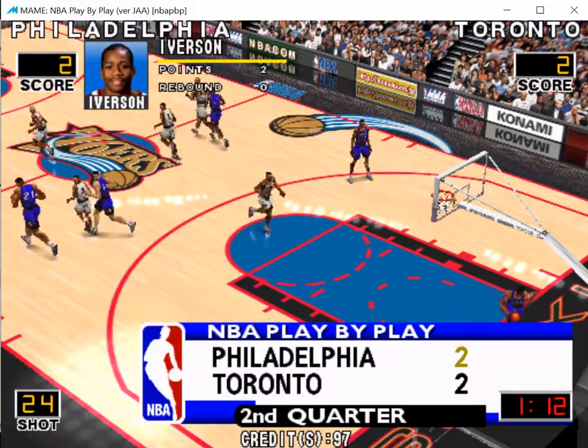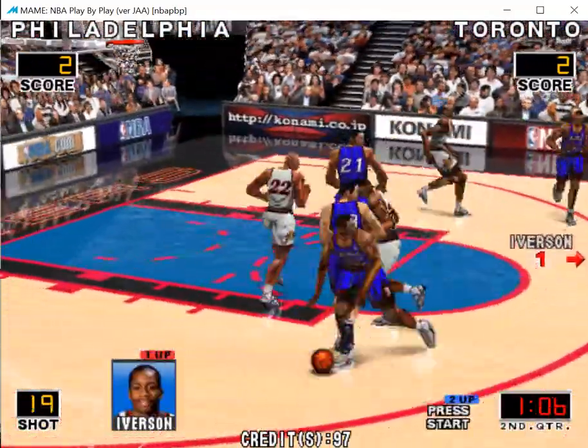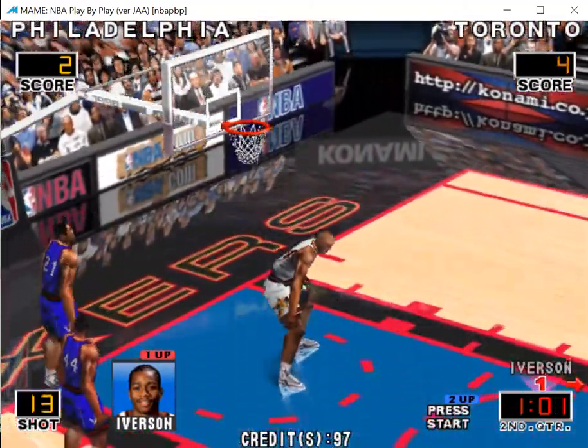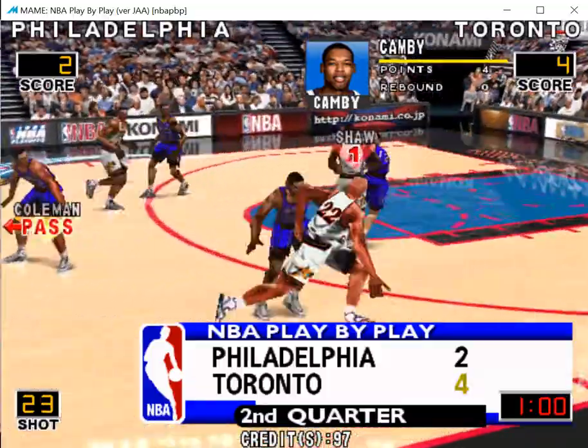Now we get back to the game. Here comes Iverson to tie it up. Ahead to Canby. Here comes Canby and dunks it. Toronto on top by two. 1 minute to play.